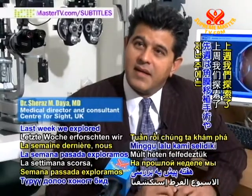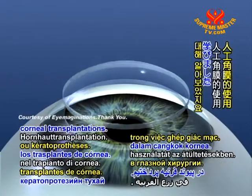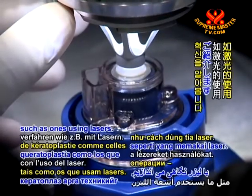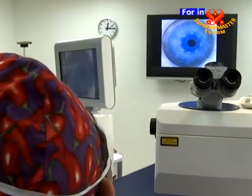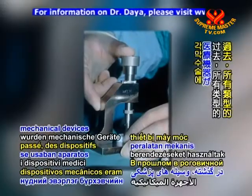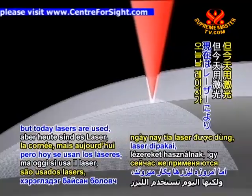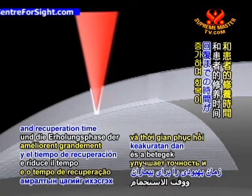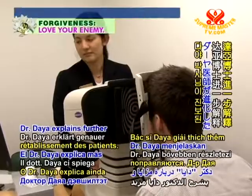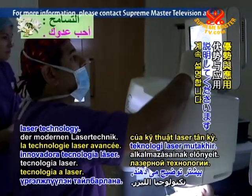Last week, we explored the use of artificial corneas, or keratoplasties, in corneal transplantations. This week, we take a look at other innovative keratoplasty procedures, such as ones using lasers. In the past, mechanical devices were used for all types of corneal surgery, but today lasers are used, greatly improving precision and recuperation time for the patients. Dr. Daya explains further the advantages and applications of advanced laser technology.